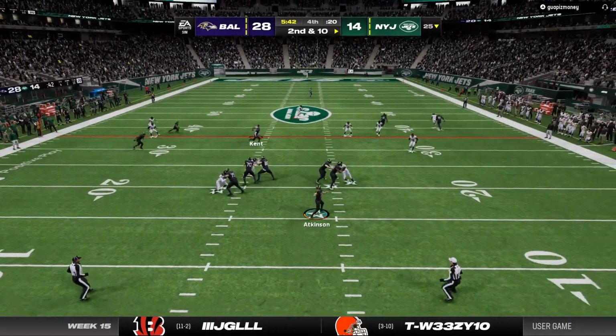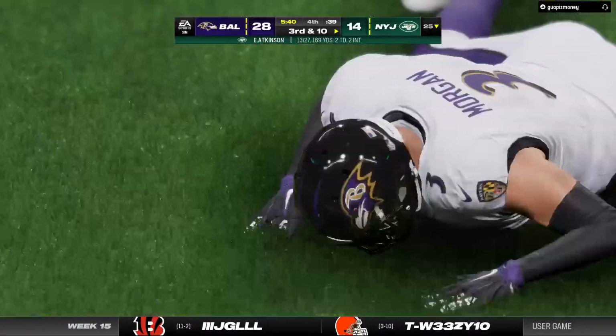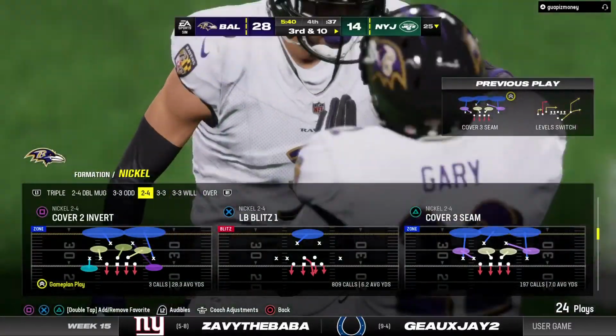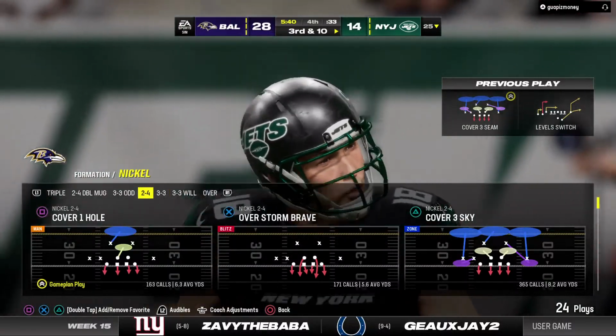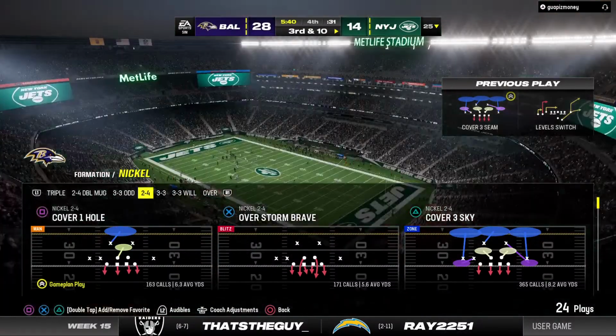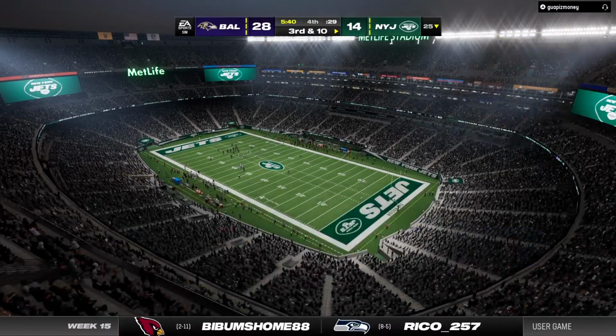Throwing again. Atkinson. And it's incomplete. Took a shot, couldn't connect. Give him big credit for his coverage right there, because when he saw the route break deep, he stayed in position to prevent a completion while avoiding any risk of a flag.